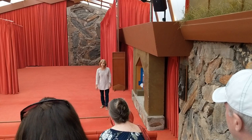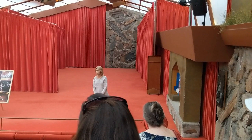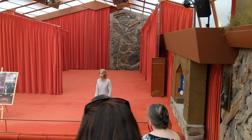We do have one more building to see. It is our cabaret theater. So we're going to head back down the sidewalk. We'll lead to the right of the fountain at the bottom of the stairs.